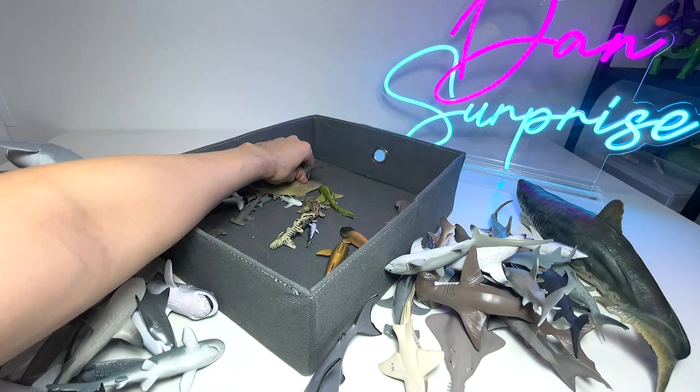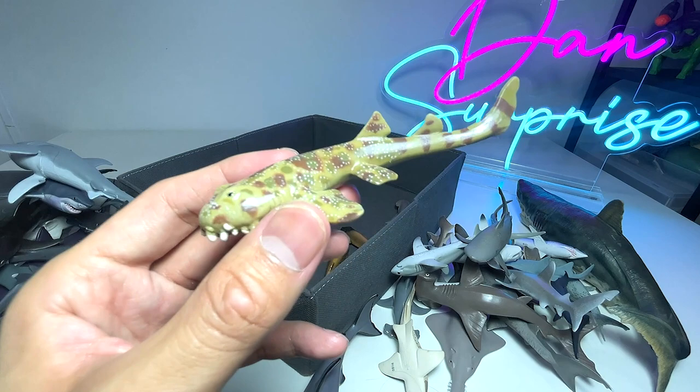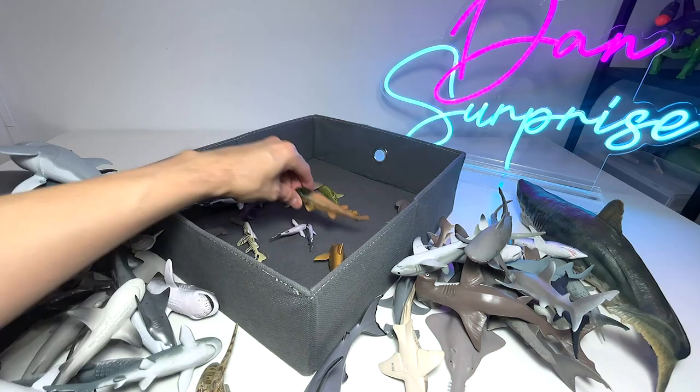A bull shark. This is known as a wobbegong, which is a type of shark. So I got this figure a couple of months back. I've never heard of a wobbegong until I got this figure. So I Googled it and I know that this is actually a wobbegong, which is a type of guitar fish. And I think these two are also guitar fish.